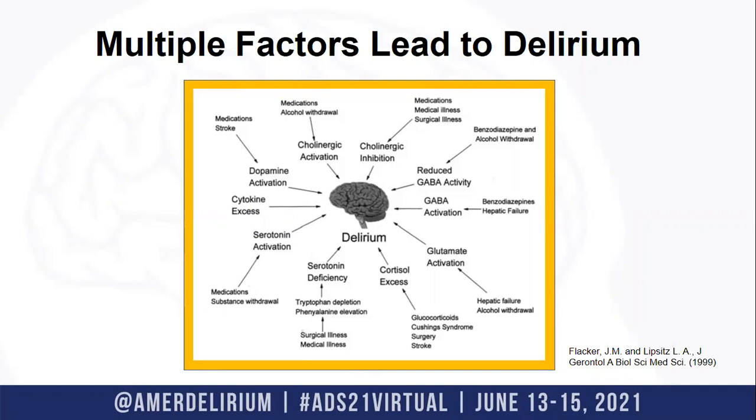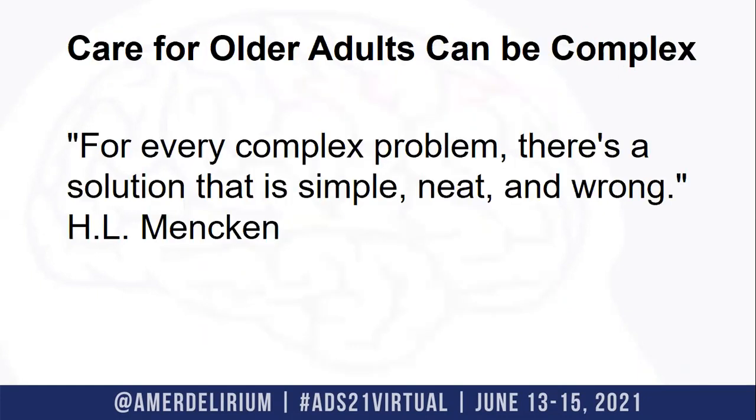You may wonder why we need a multi-component approach to prevention and treatment of delirium. Delirium is a very complex syndrome. There's often an underlying vulnerable brain, but there are usually multiple insults or precipitating factors that can lead to delirium. I was taught that if you find one cause or etiology of delirium, the next thing to do is look for another cause. Bottom line is that care for older adults can be very complex and often needs a carefully planned, comprehensive plan.